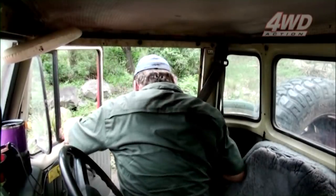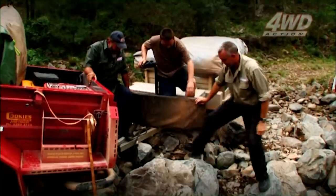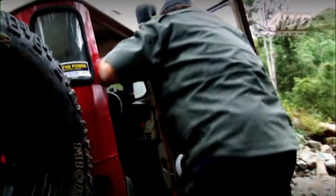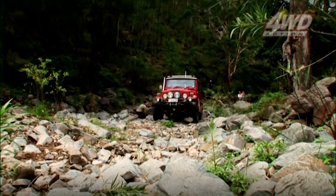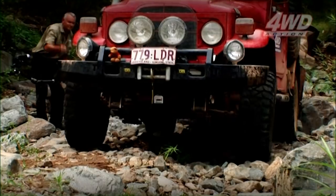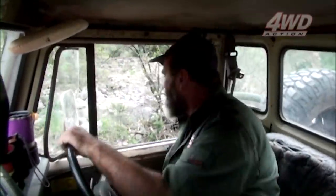The whole trick when you're rolling rocks is to make sure your feet aren't underneath them. There you go. Couldn't have done it without me, could you guys? Taking the truck. It's always good. Doesn't matter how many times you do it, it's always good.